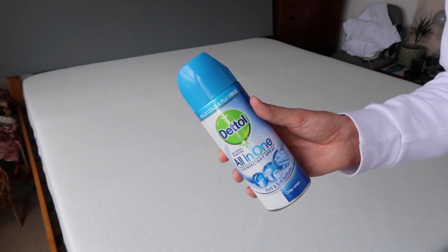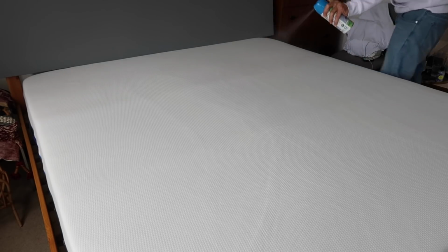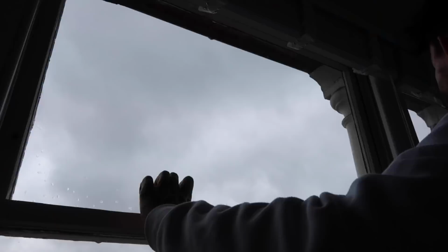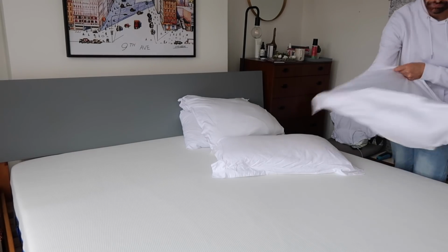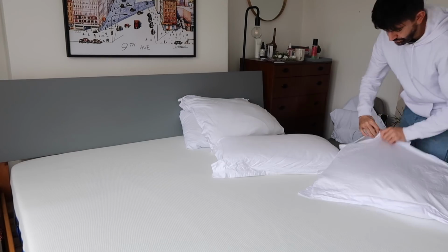I'm going on with some Dettol antibacterial spray, just to make sure it's disinfected, and I'm opening the window to make sure that dries off before putting on some fresh pillowcases. These are fresh out of the wash, which is my favourite. I love having fresh sheets on the bed.